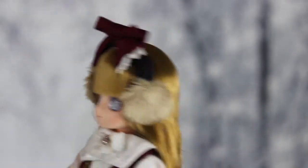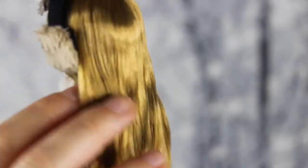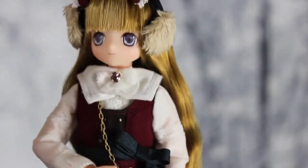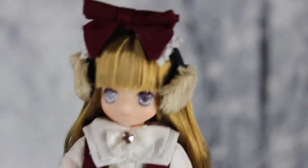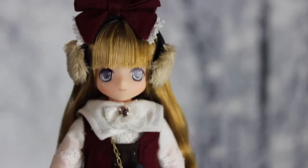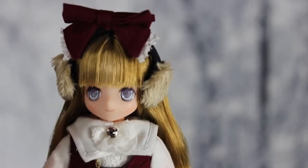Then she has long, sort of brown blondish golden hair. It's kind of a uniform color, but since it's wavy, you can see it takes the light very differently in different areas. So it looks pretty nice. And she has bangs and long hair, basically. The hair goes under her butt. The thing is, she's a princess, but she doesn't have a princess cut. It's just normally long on each side. So it's a nice change compared to all the princess cuts that we have with Azone.